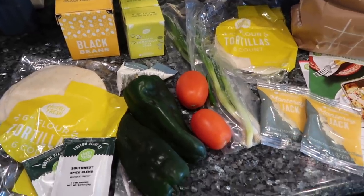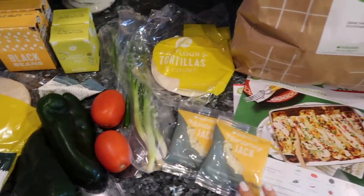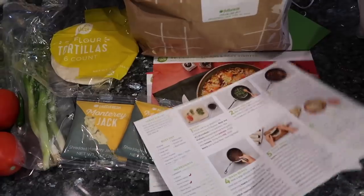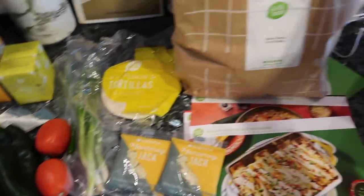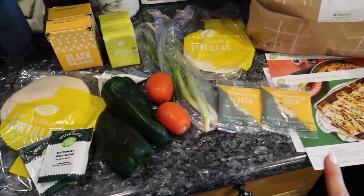All right, I've got all my ingredients laid out. You can see they sent everything, including the produce. And then I have my instructions, my recipe right here. And side note, one thing I love about HelloFresh is I actually end up reusing the bag that everything comes in for trash. So it makes cleanup really easy too.